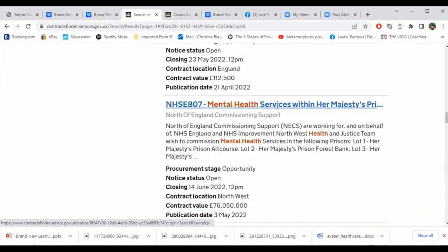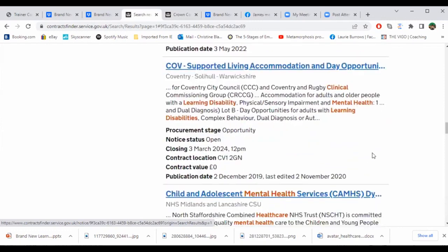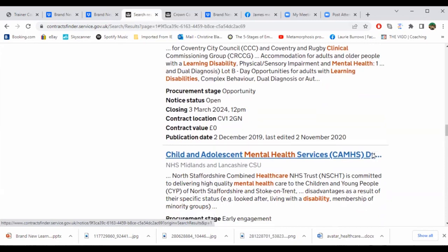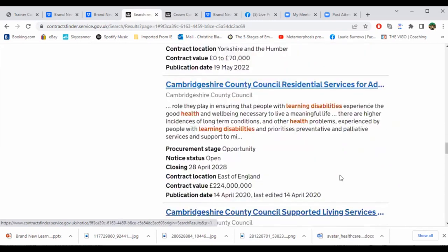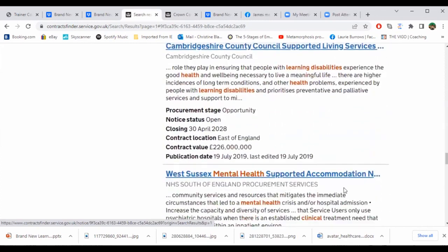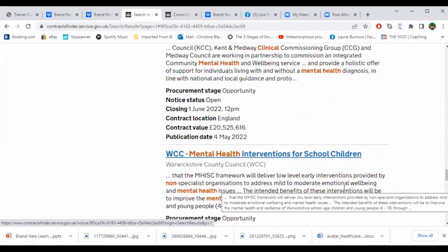So this one's North of England, commissioning group, different lots, there'll be different lots. The service that needs to be delivered. So some of it can be clinical, non-clinical, mental health, learning disability, personal care, complex care, for example. The list is endless. Are you working in children's services or adult services? So make sure that you understand the age group that you want to serve. You've got to look at who it is that you want to deliver the service to. And there's care homes in here as well.